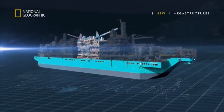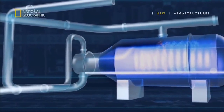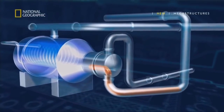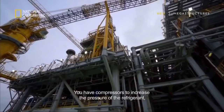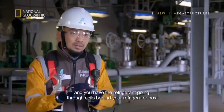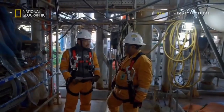This is a crucial part of the facility. Here, natural gas gets turned into liquid gas through a process known as liquefaction. Well, a liquefaction process, the whole process is essentially like a refrigerator. You have compressors to increase the pressure of the refrigerant. Then you have the refrigerant going through coils behind your refrigerator box.